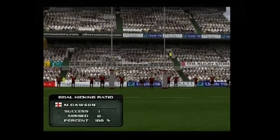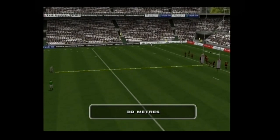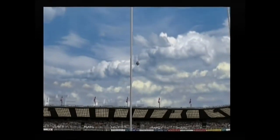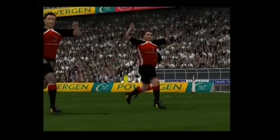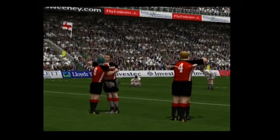And England have elected to kick for goal. They really should have elected to run it, being so far behind. They need this one. That looks good. Hits the post. That's it. The referee blows his whistle. Canada have won. What an enjoyable match that was. The final result is Canada 35, England 6.